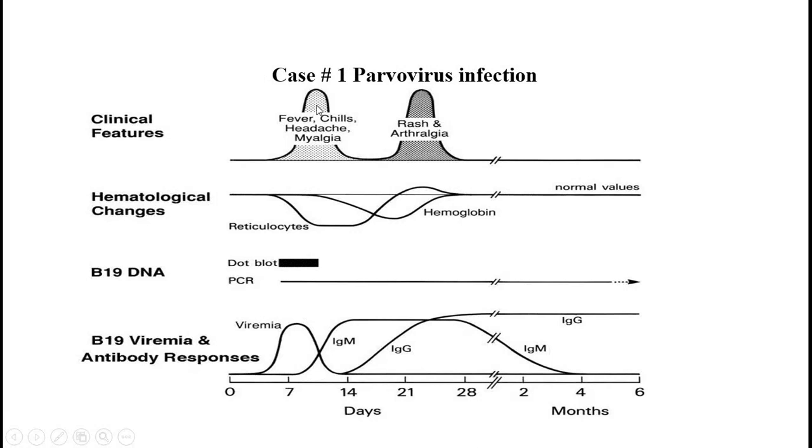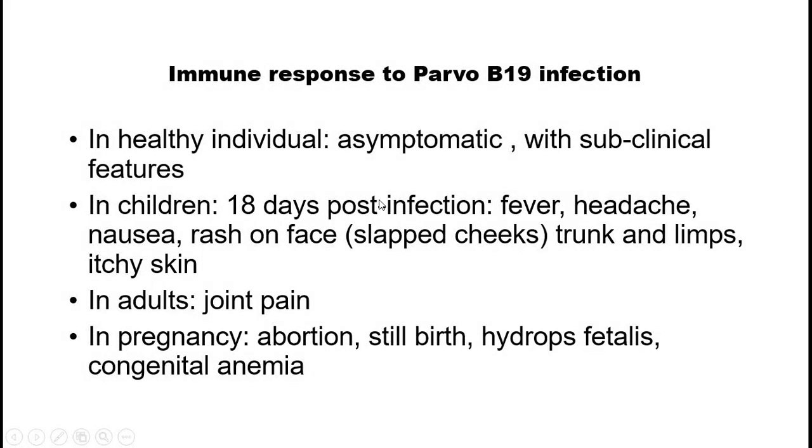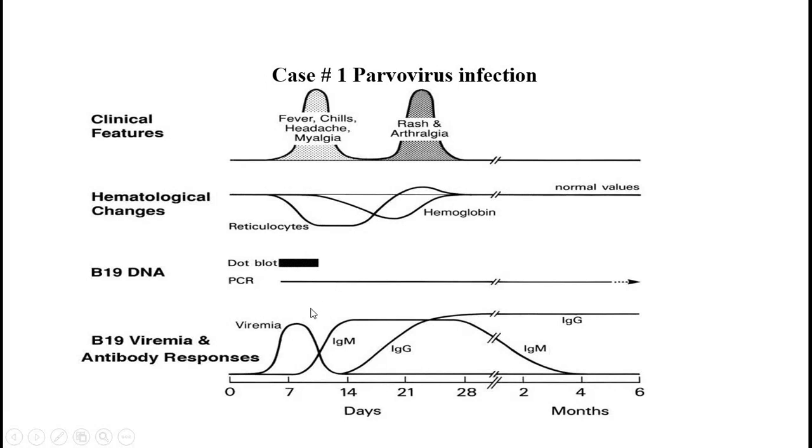and stuff like that. And at about 2 to 3 weeks, rash. And then the viremia count actually subsides after 14 days, and then IgM will go up, last for about 3 to 4 weeks, and then subside. IgG will start to rise in the second week, and then will continue on and stay with the patient.